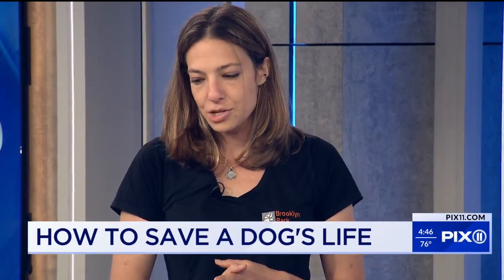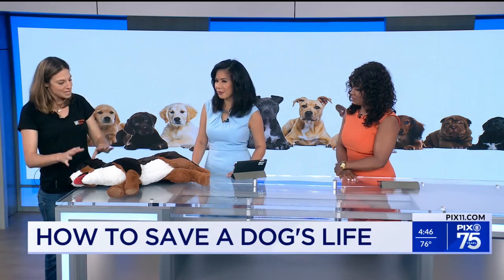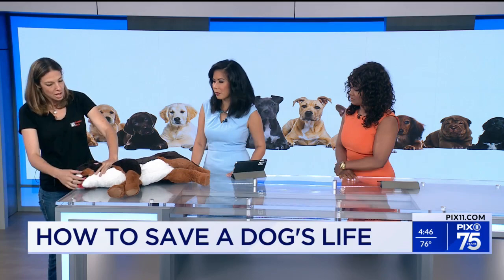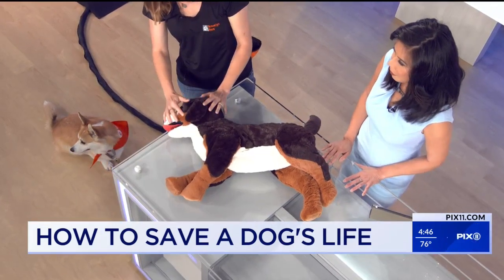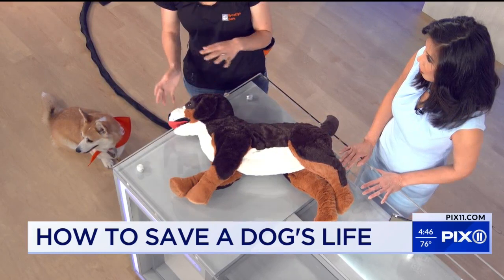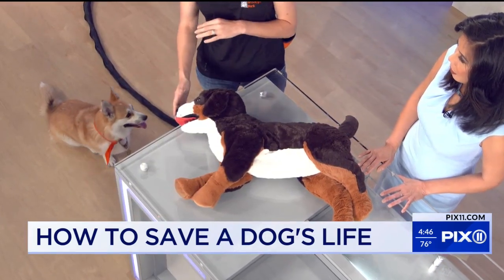Once you've assessed the situation, you want to make sure that your dog needs CPR. To do that, you're going to make sure that there's airway and circulation: stretch the dog's neck forward, pull the tongue out and see if there's anything that might be blocking the airway. If there isn't, then we're going to start doing breathing and compressions. To do breathing, it's a little bit different than we do for humans. We're going to be breathing into their nose instead of their mouth.